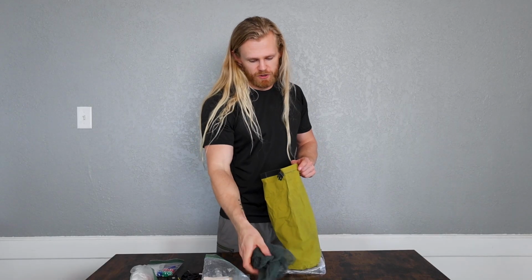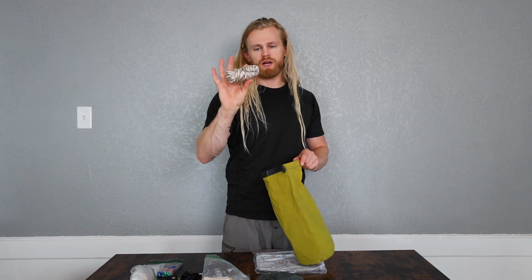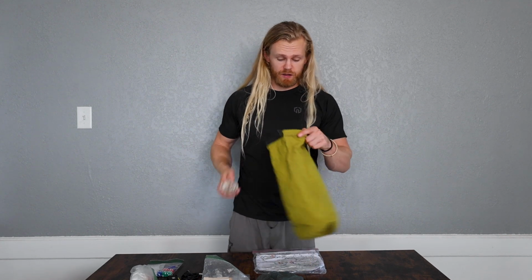A bug net. It's the fall so we don't have to worry about bugs, but this just lives inside here. And some paracord for hanging food if we need some rope. It's always nice to have some paracord with you. That's everything inside this bag, and nearly everything for this trip.